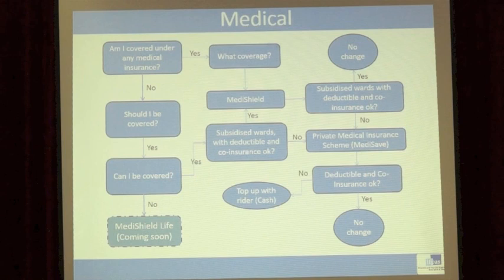Is it the MediShield? So if it's the MediShield, then the next question to ask yourself is, are you okay with going to subsidized ward? Are you okay with coming out some out of pocket yourself because there's some co-payment? If you're okay with that, then stay put, you don't need to do anything about it. If let's say you feel that maybe I want to have a choice besides subsidized ward, maybe in case I want to choose doctor, I want to go to private hospital, then you may want to go and check out some of the private medical insurance schemes.